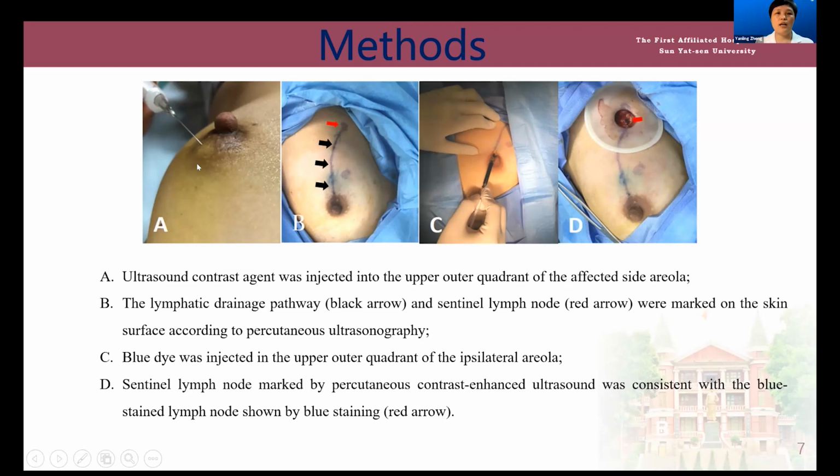We can see that before the operation, we use the ultrasound agent to find the sentinel lymph node. Then we make a marker on the skin, including the duct and also the sentinel lymph node. Then during the operation, the surgeons will use the blue dye and follow the same duct. Also, they can find the dyed sentinel lymph node.